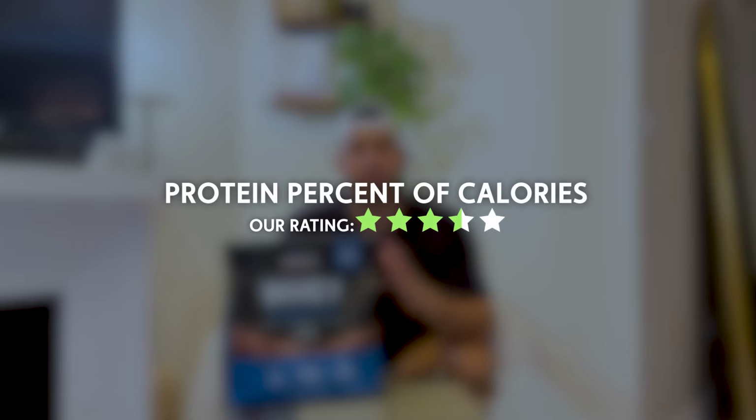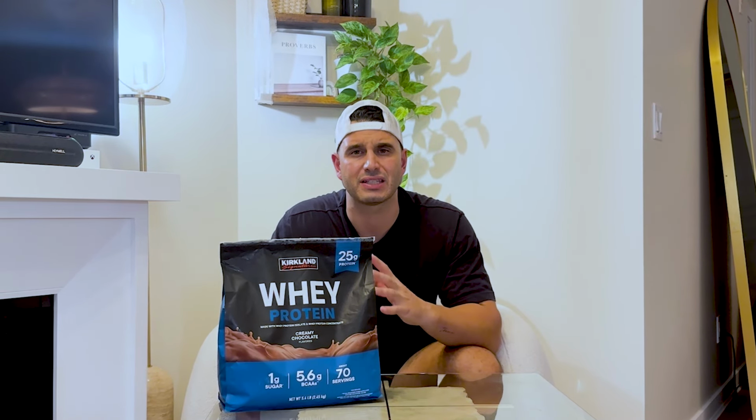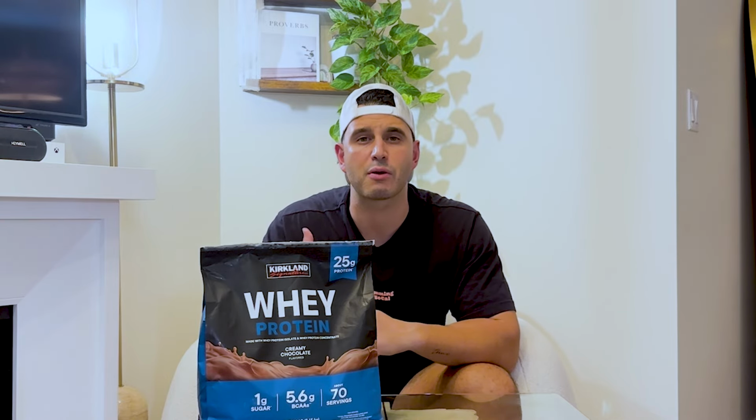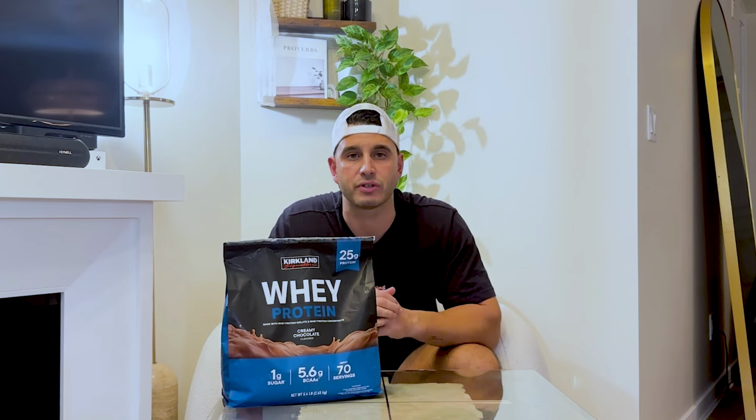We've given it a 3.5 out of 5 for protein percentage of calories. Kirkland falls within the average protein percent of calories being 76%. This is a respectable amount of protein per serving, and if you find yourself with a protein powder with this percentage, you shouldn't be worried. Personally though, I'm willing to spend slightly more for a higher protein percentage product and look for brands that have at least 85% of calories coming from protein.